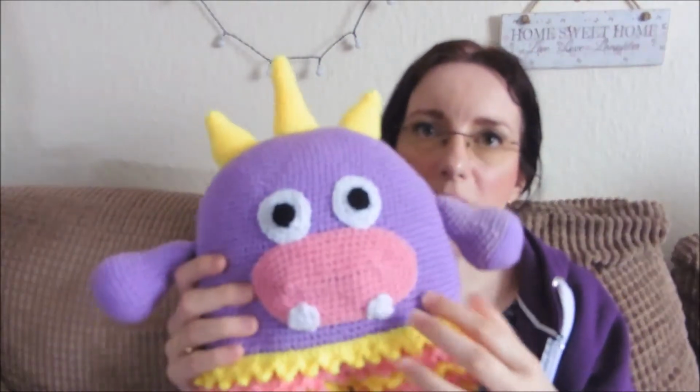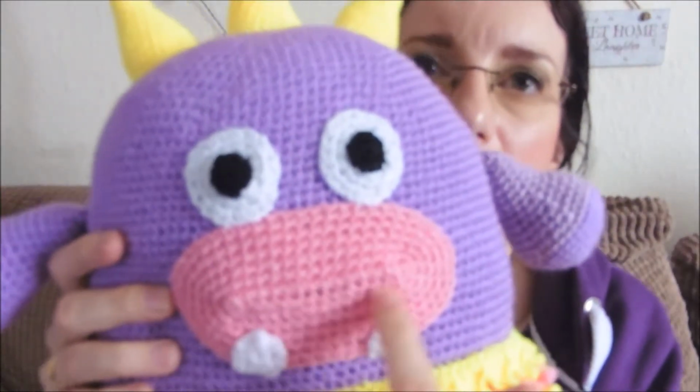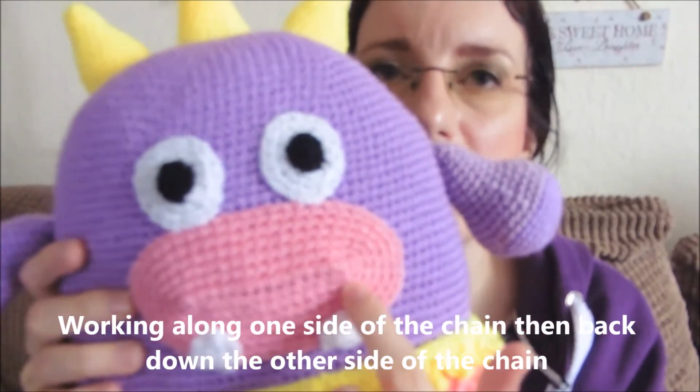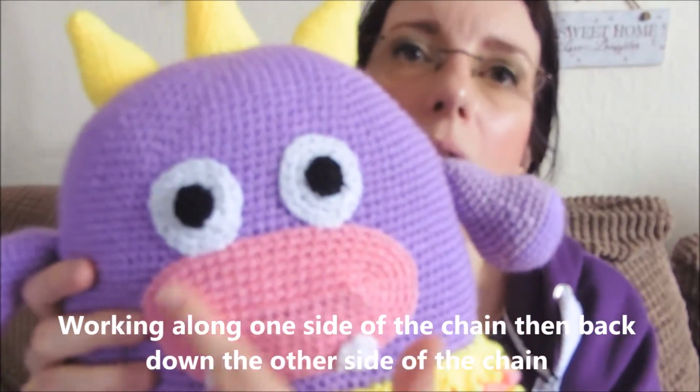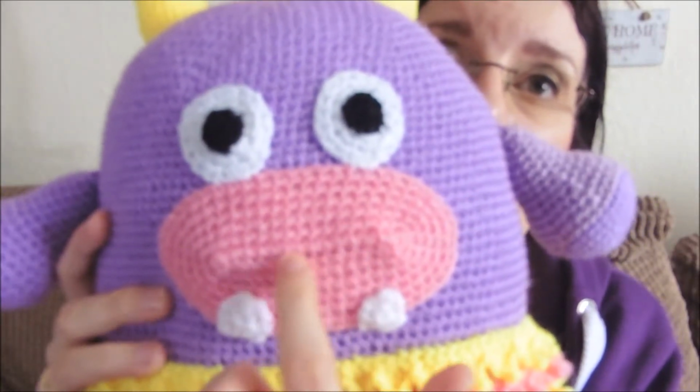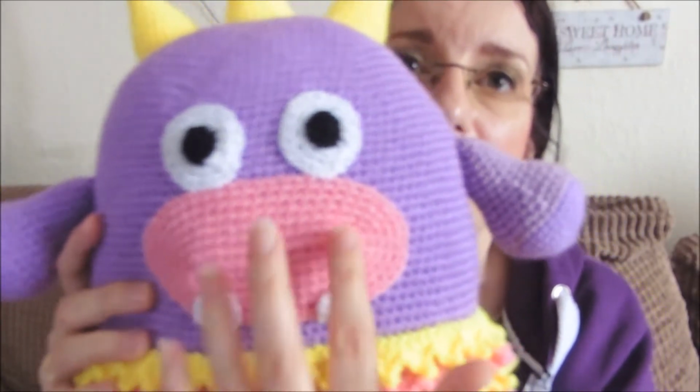The mouth, you start with a chain, you work increases on each end as you work around, and you just keep going around so it's an oval shape. But it's quite clever because it almost looks like a mouth there, I think.